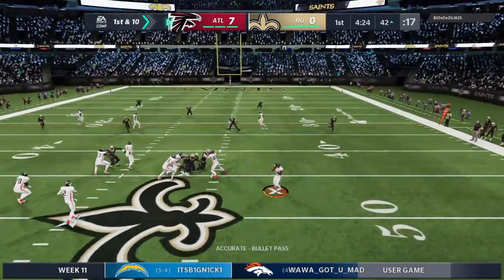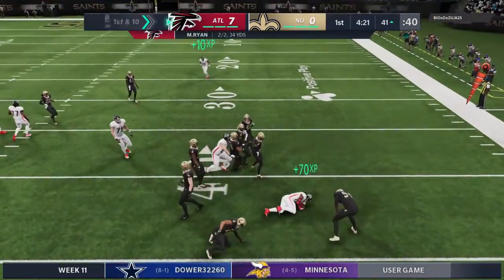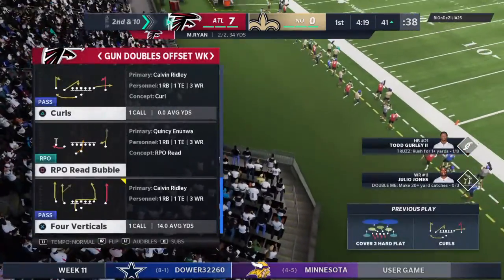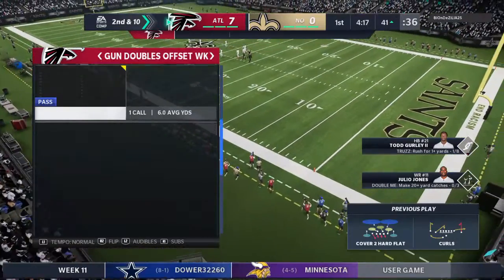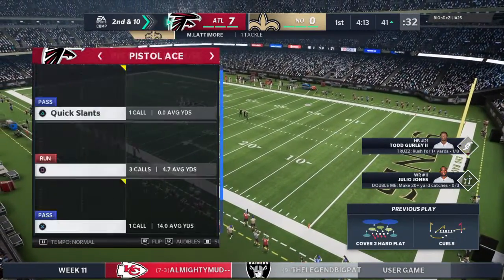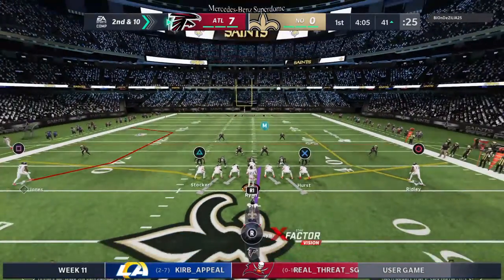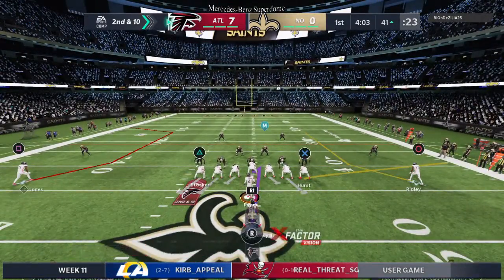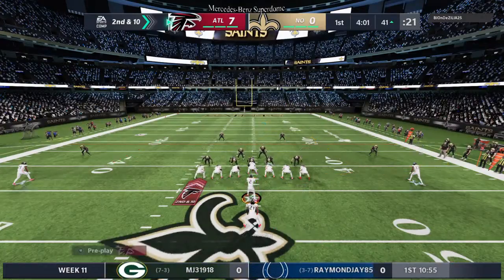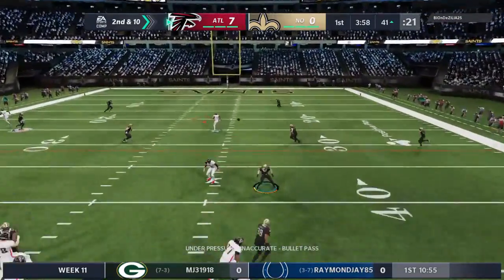From the shotgun, Ryan. He's going to dump it off to Gurley. And he's going to be stopped up right at the line of scrimmage. No gain on the play there. It'll be 2nd down. Well, that was a simple throw and catch, but even with that completion, 0 yards gained, so they're behind schedule on down and distance. I think they were hoping to get it to him. He can make a man or two miss, but that window closed quickly.